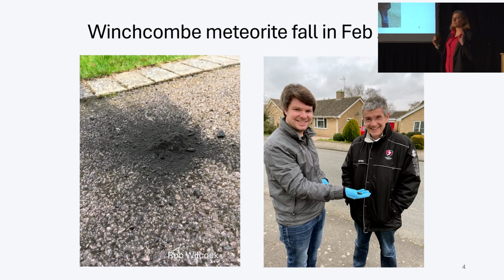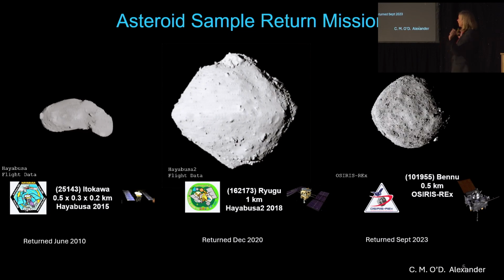So meteorites like this are fantastic, but there are a couple of problems with studying them. The first is you don't get to pick where it came from, and you don't know very much about the parent body it originally came from. The other is that as soon as a meteorite comes through the Earth's atmosphere, it starts to become contaminated. It interacts with the air, and when it lands on the ground, bugs start crawling in it, and it becomes organically contaminated as well. So to solve those two problems, we have to go into space.